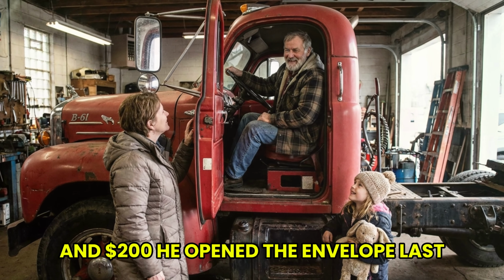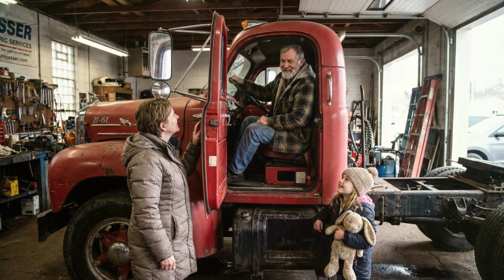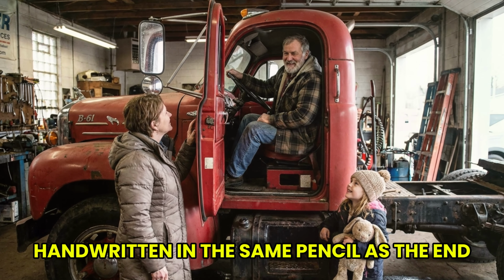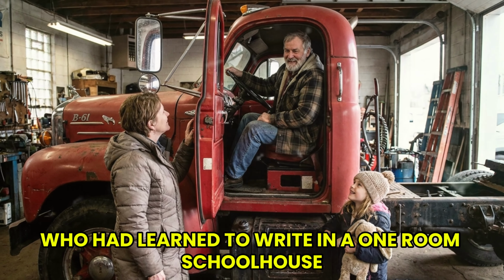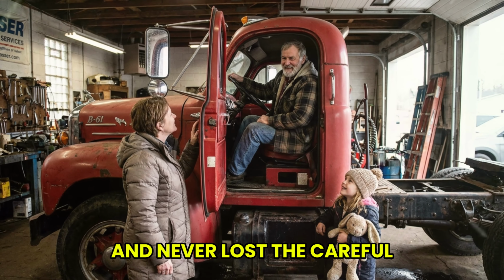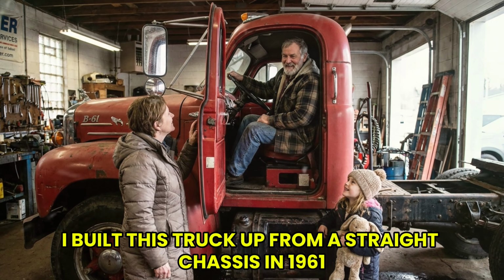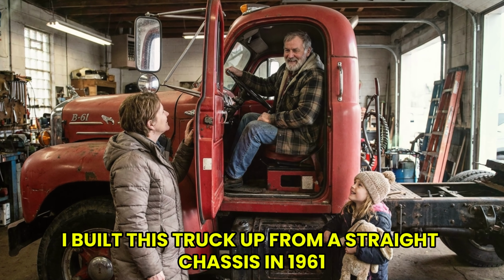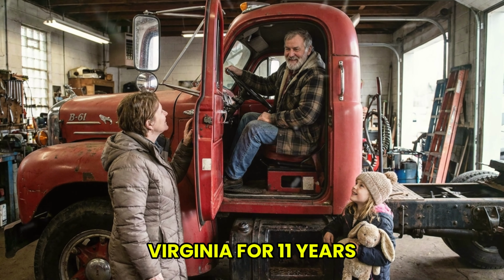$4,200. He opened the envelope last. The letter inside was 2 pages, handwritten in the same pencil as the envelope. The hand of a man who had learned to write in a one-room schoolhouse and never lost the careful, deliberate style of it. My name is Harlan Mabry. I built this truck up from a straight chassis in 1961 and ran it for towing work out of Floyd County, Virginia, for 11 years.